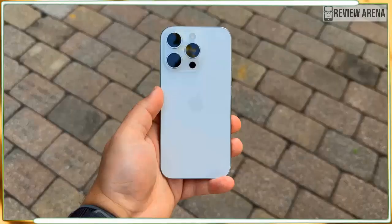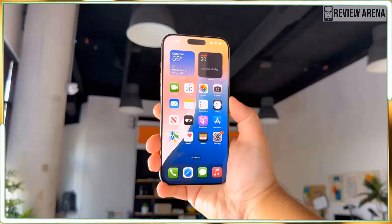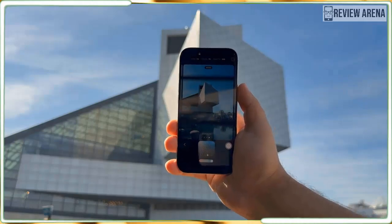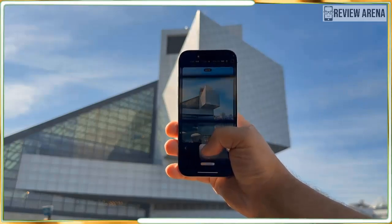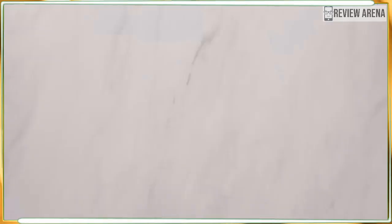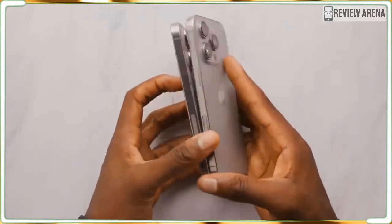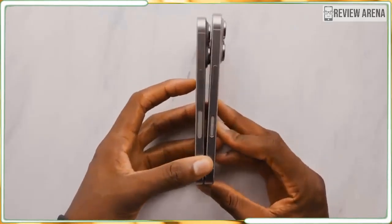I get the frustration from a certain perspective. The iPhone 16 Pro Max looks the same as the iPhone 15 Pro Max, but after spending a week or so with Apple's newest iOS phone, I can assure you that there are significant and noticeable differences, including some that will forever change the way you use an iPhone.